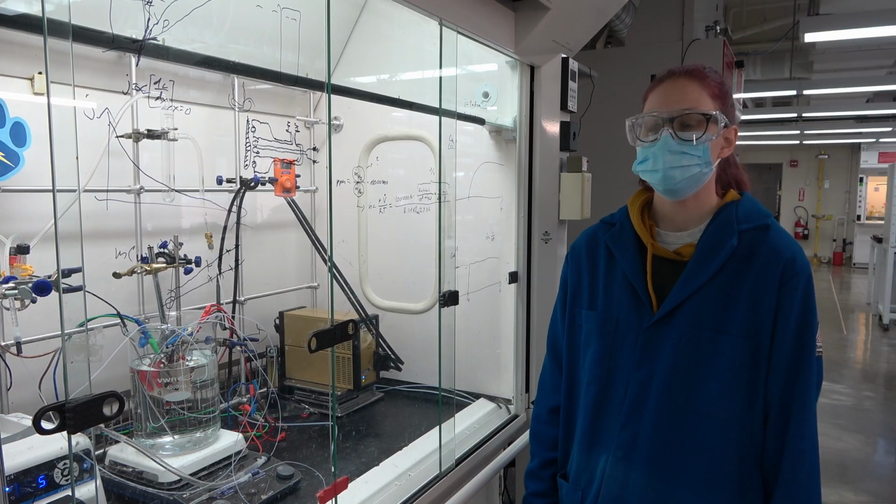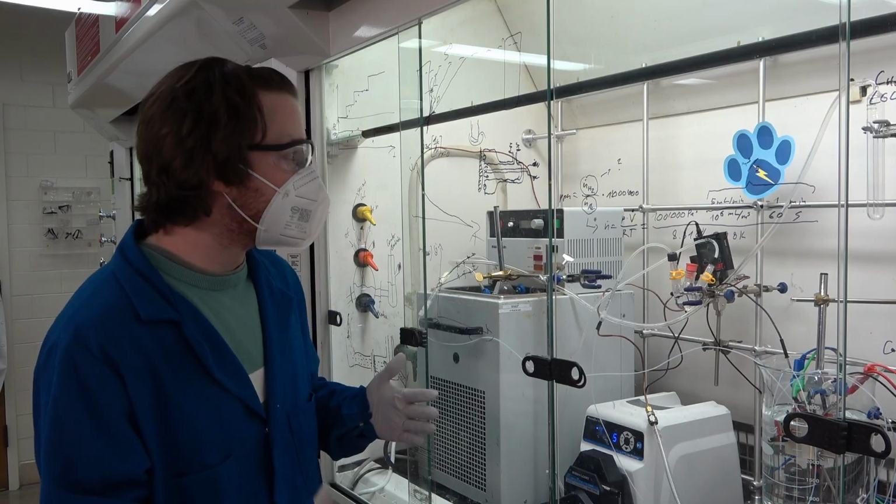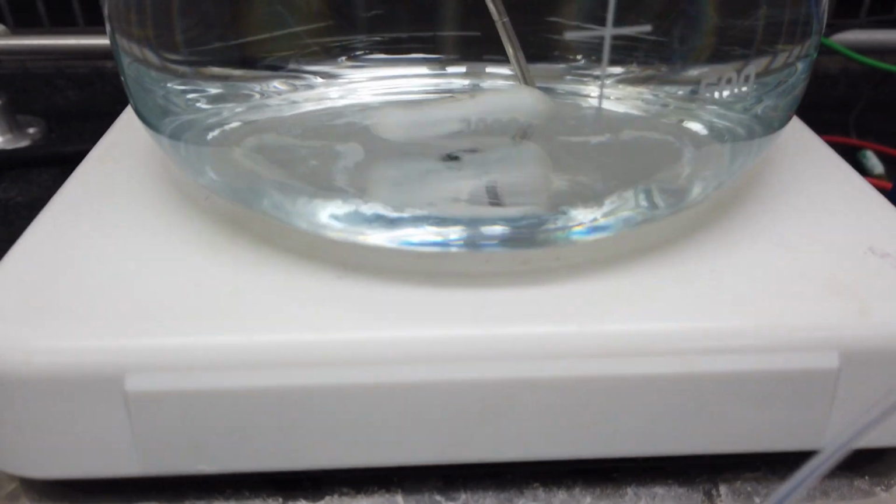Hey Meg. Hey Zach, my experiments are going well, but I saw this weird thing in the hood. Do you know what that is? It's our first clue. Let's go check it out. So what is this anyways?